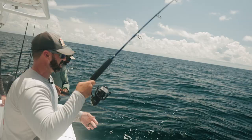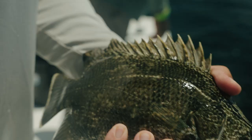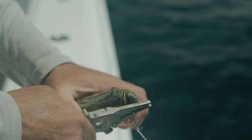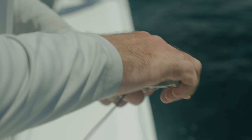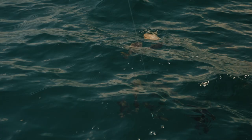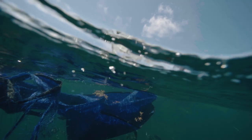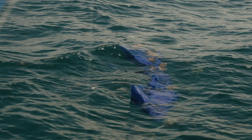Seeing that debris floating there, sight fishing triple tail out in the Gulf of Mexico. Man, I wish I should have brought my fly rod today, boys. Little triple tail right there. Well, let him go. Let him grow. Forget him chasing. I just let him eat.